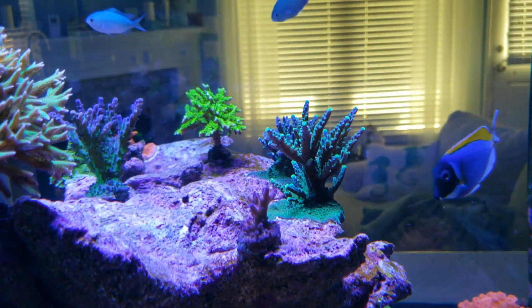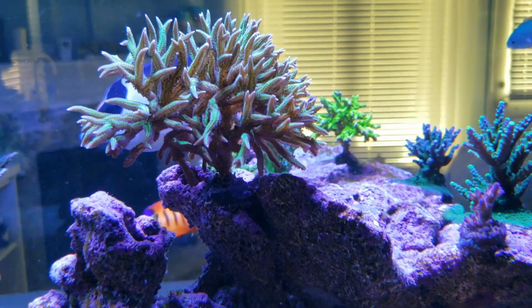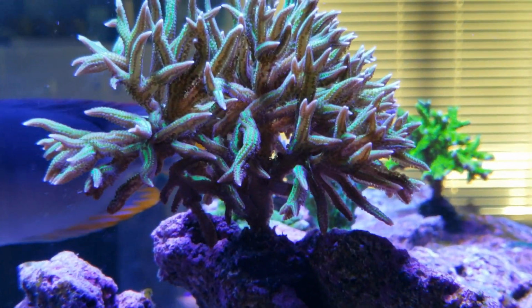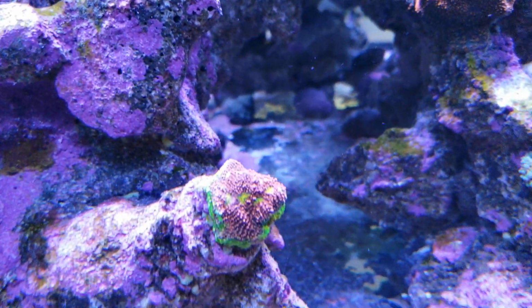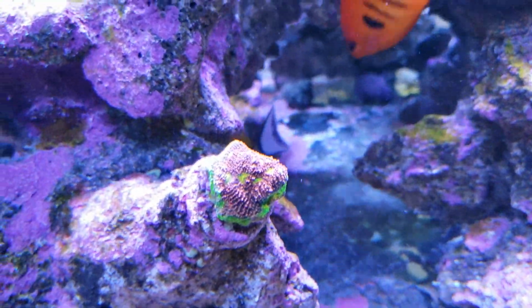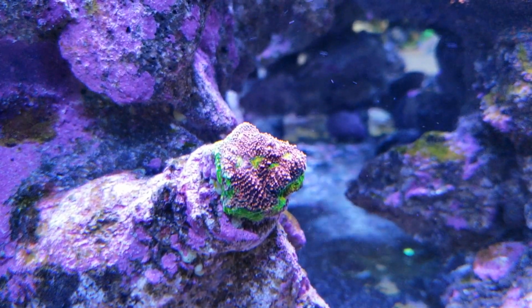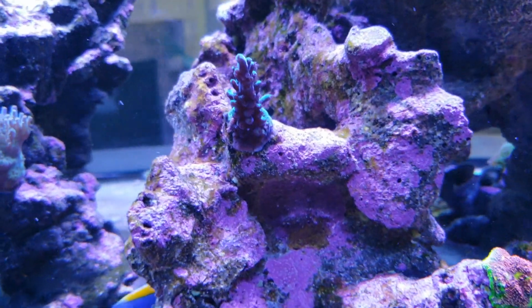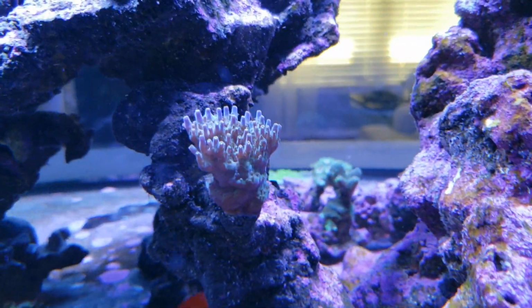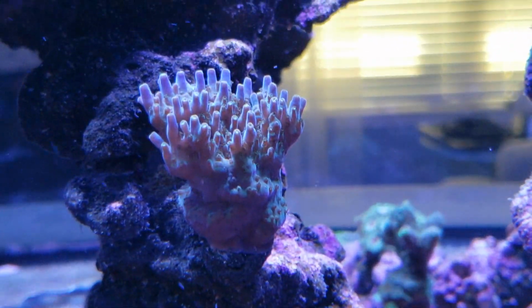What else? Some more views from this side. This bird's nest is doing awesome. This chalice just never really grows, but still looks pretty good. Oregon Tort starting to grow up. This is some kind of Efflo. Don't know what kind.